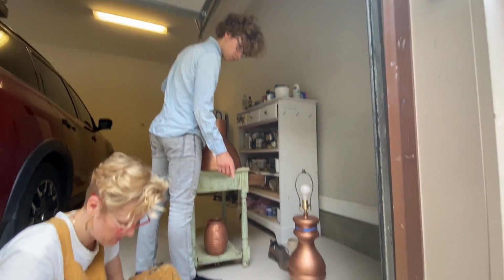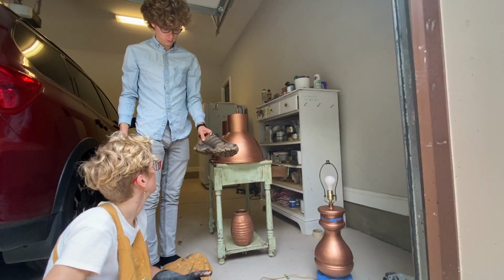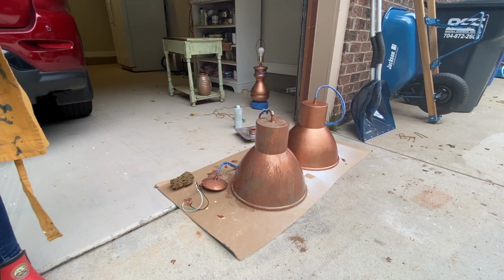These are my shoes. Actually, we were just talking about those shoes. Spray paint? No. Didn't spray them. I got some on there, but didn't spray them. Why'd you get some on there? I didn't mean to, sorry.